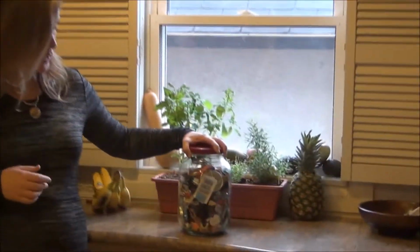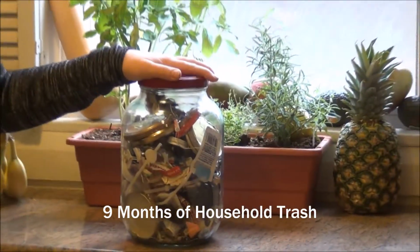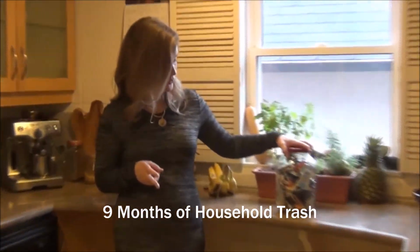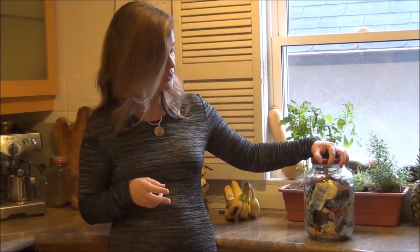So now our family, this is our garbage jar right here. We have switched from our 2-liter jar, which we had last year, to we've upgraded to this fancy 4-liter one that I found at a thrift store.